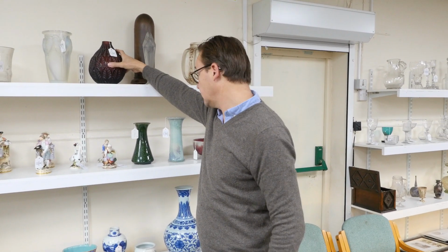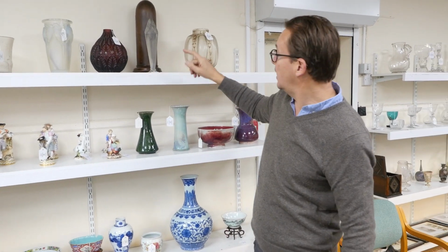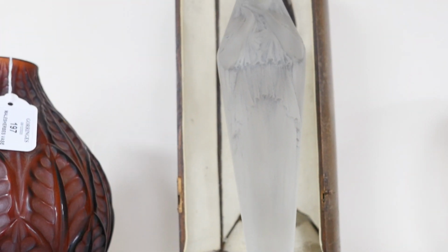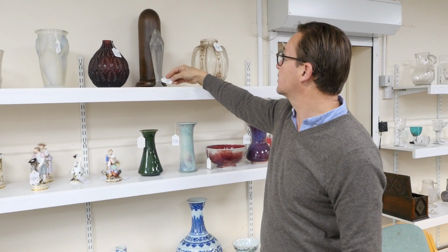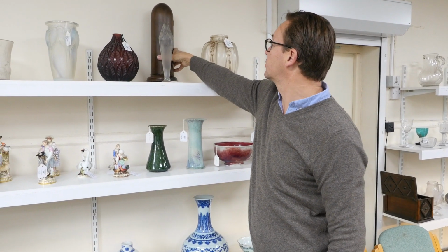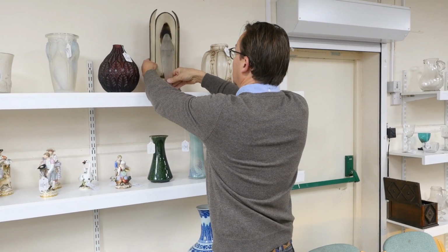Otherwise, what else makes Lalique valuable? Colour. So the vase here, this is in at 1,500 to 2,000. Scarcity. The figure here, we sold that here. He bought that here for about £3,000. That's at lot 198, the statuette there with its original box, which is rather nice. Let's turn that round so we can see it. There we go, lovely.